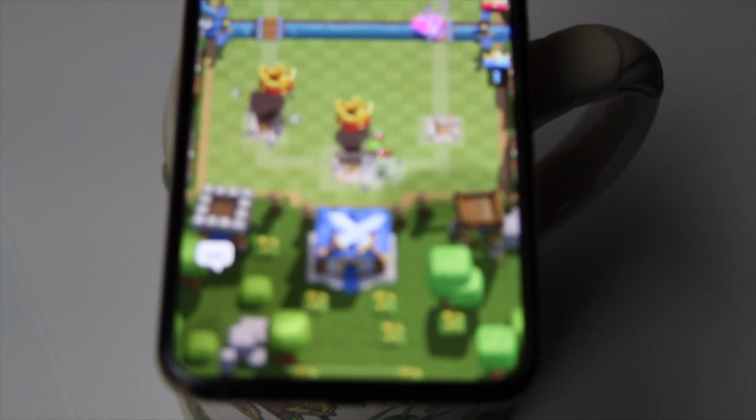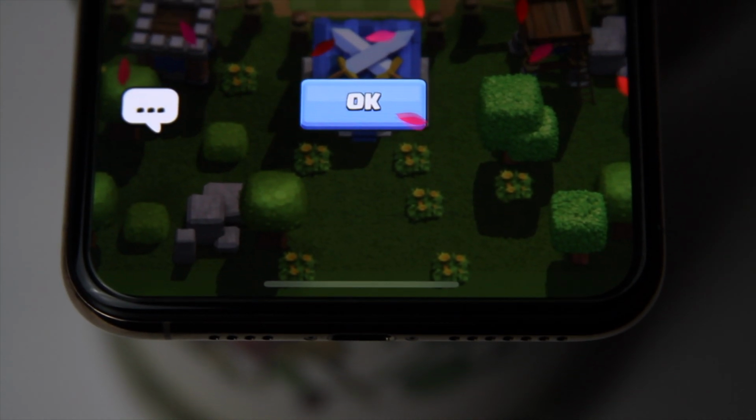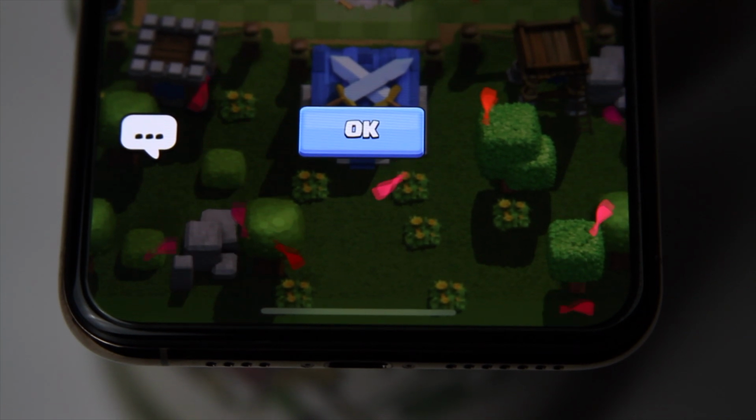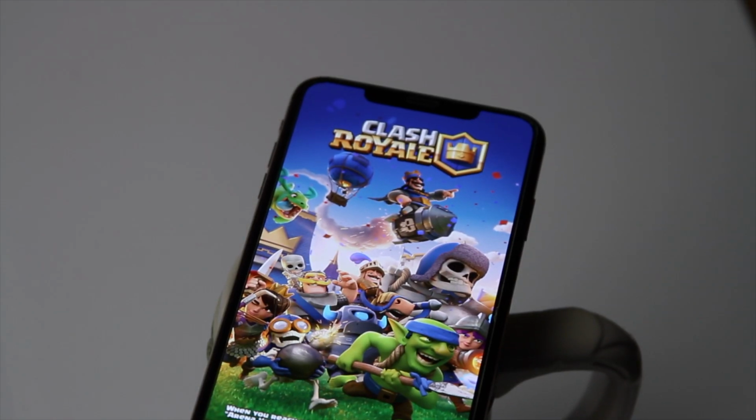Don't get me wrong, the Note 9 has a good battery life as well. I'm just comparing them because I've had the Note 9 and the iPhone XS Max. So overall, the iPhone has a great battery life that's going to easily last you throughout the whole day. And this is one of the best phones I've ever used.